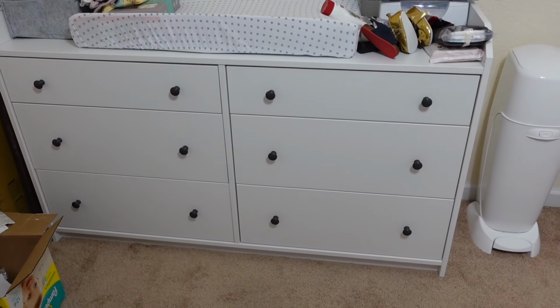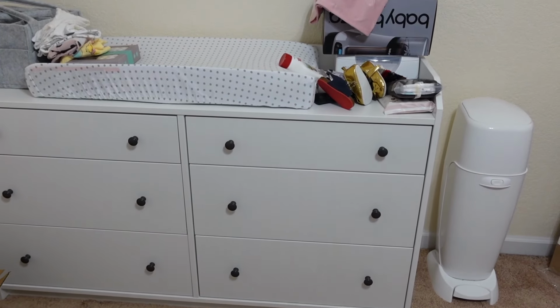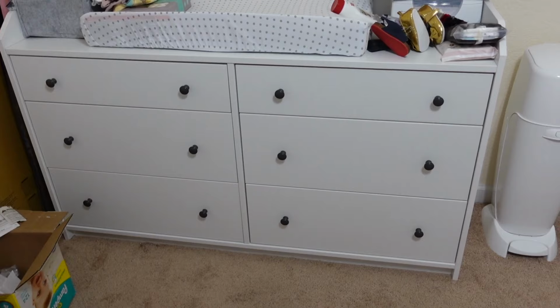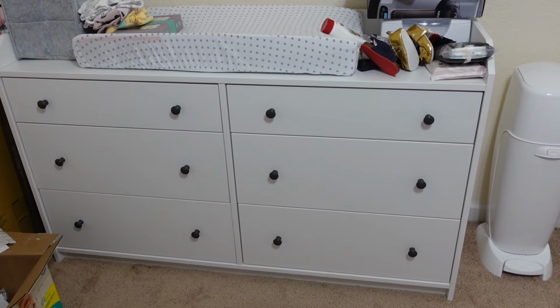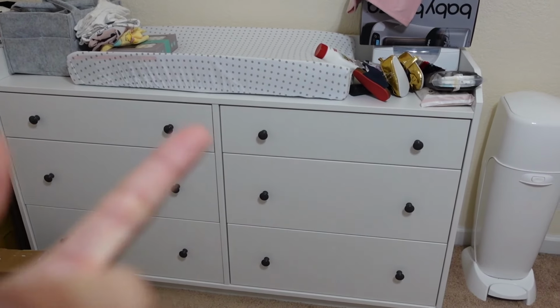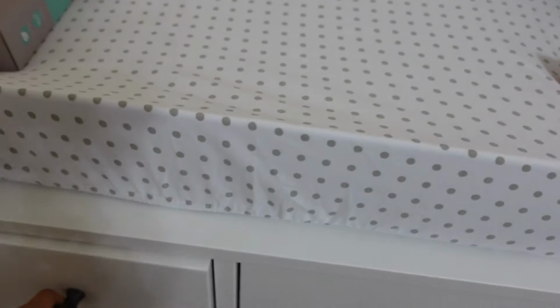So this dresser for one is from IKEA. Eric had installed the little knobs without spray painting them gold, since we are going with the white and gold theme. And yes, those are black, so those need to get changed. So this is really bothering me. Let me go ahead and show you what I got going on here.